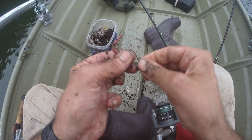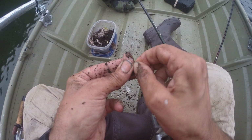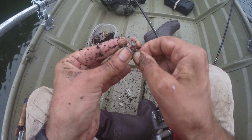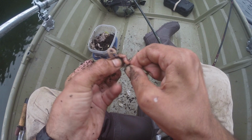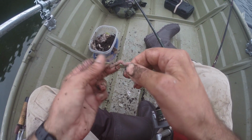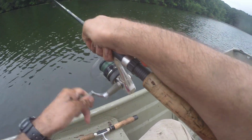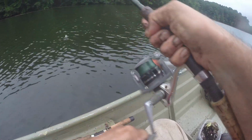I'll just take the worm somewhere in the middle, and just kind of thread them on. Those little ones will just nip at the ends anyway. Those big fish will just inhale it. So that's what we're looking for, those bigger perch. It feels like a big one. Feels like a nice keeper. Wow, he is a big one.